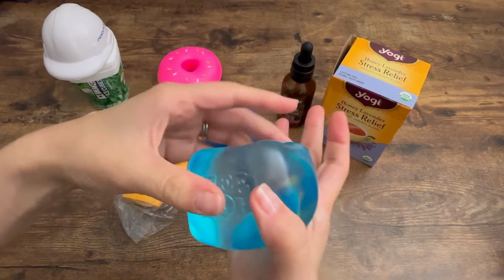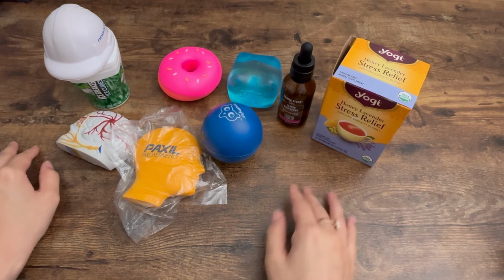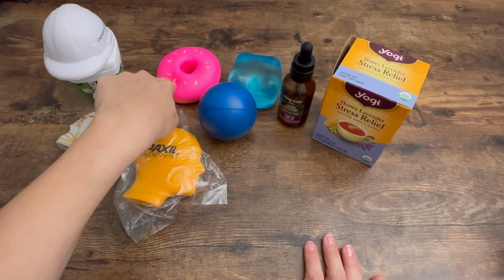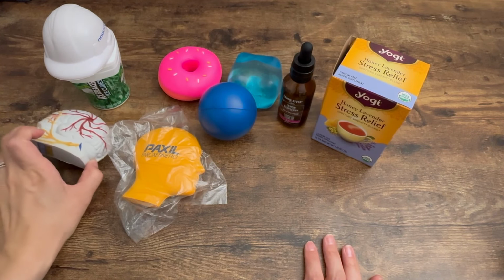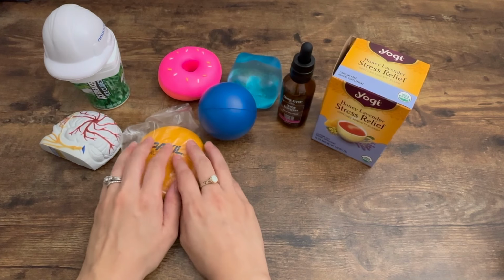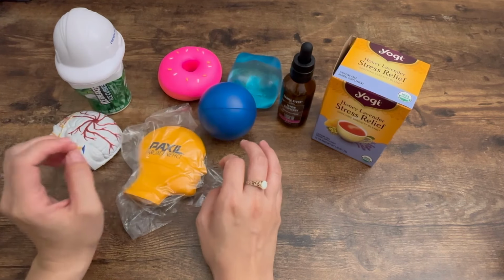So yeah, if I had to rank the squishies that I have so far for stress relief, I would pick the Nido Cube as my number one. I would pick the donut as number two. Then my fun little brain. Then this crinkly one. Then the hard hat, and then the ball.